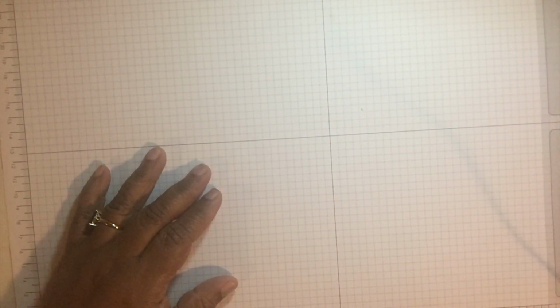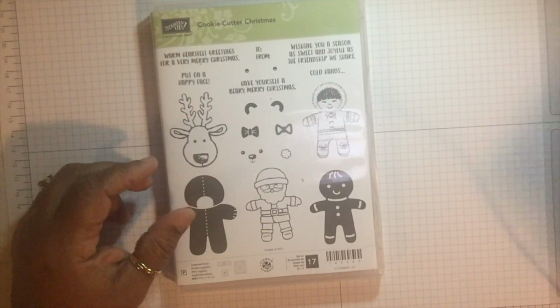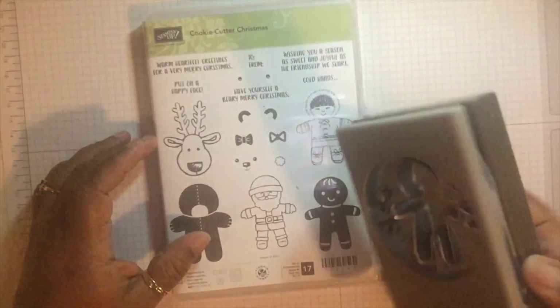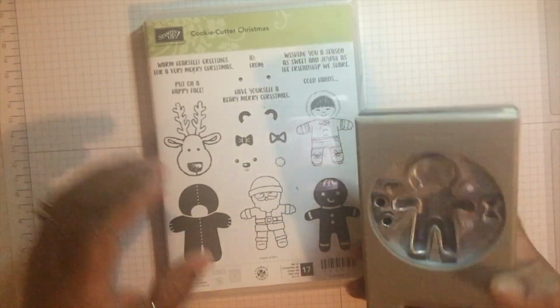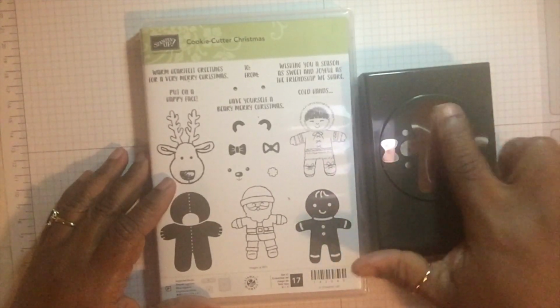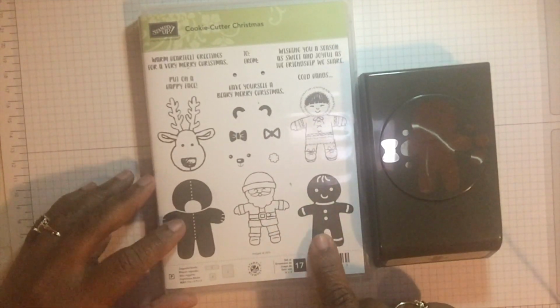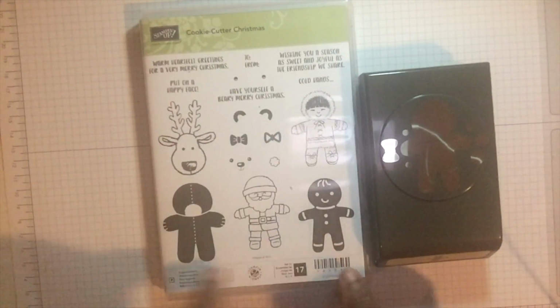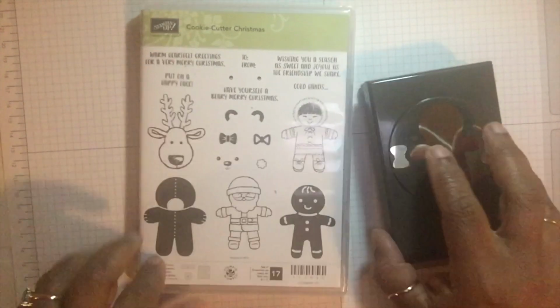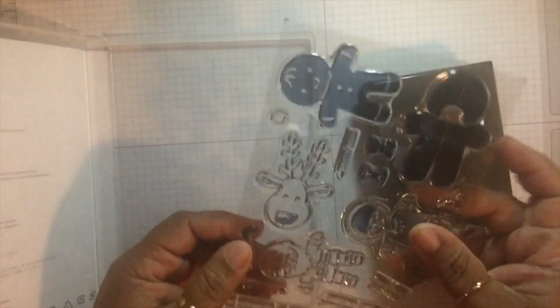The next thing I purchased is part of a bundle, and it's the Cookie Cutter Christmas and Coordinating Punch. So this punch cuts out all the different elements, so you can just cut it out by itself, but it coordinates, so what you can do is stamp these different images and then cut them out. This is a clear mount stamp, so you can see how large some of the images are. They're a nice size.